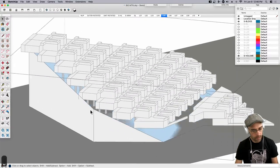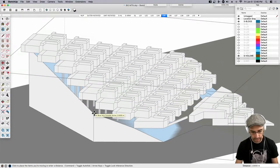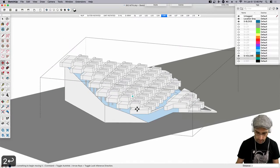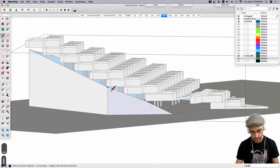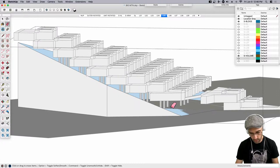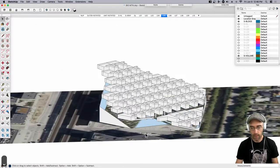And then this one I can't tell because I don't have that unit, but I'm going to go ahead and pull that down the same 6 feet. Sorry, not 6 meters, 2. And then this should have been a straight line because that's a straight line, but I snapped onto this corner, so that's why I created a double line. All right.